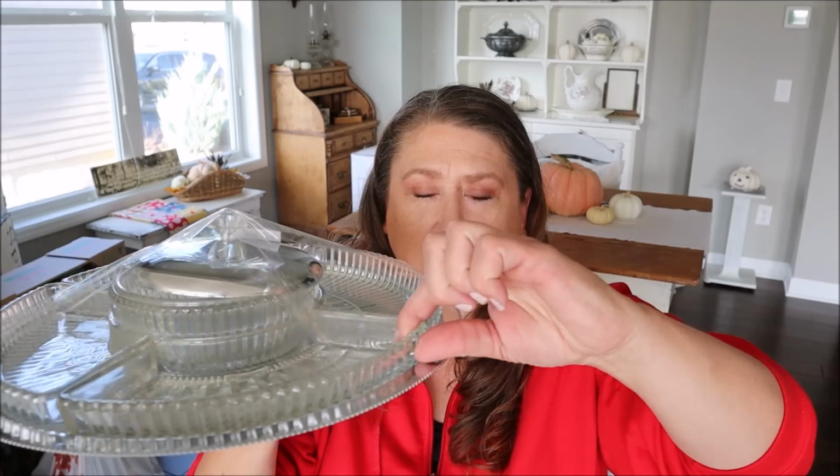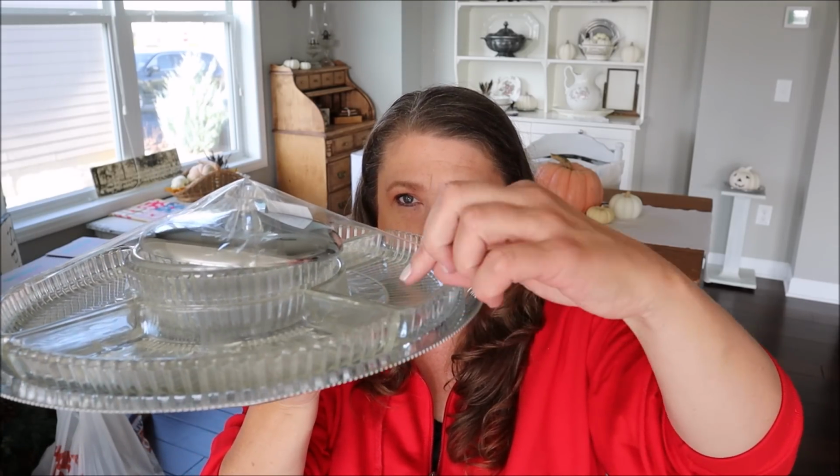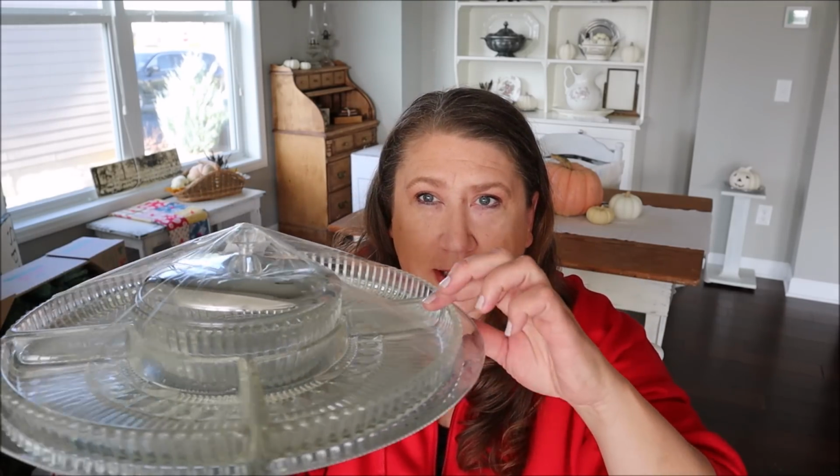And I don't know if you can tell or not, but these little glass sections are absolutely gorgeous. And there's 4 little sections. So I thought that was pretty cool. So loving that for sure. Did I tell you how much it was? I can't remember. It was $9.74, which I thought was a fabulous price. So loving that.